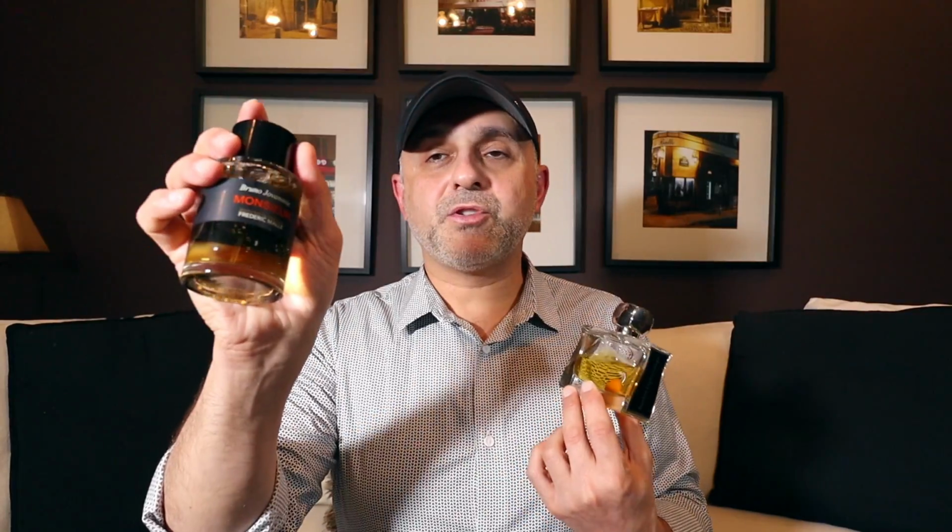Incident Diplomatique is all about vetiver and patchouli. Now the patchouli here is nothing like the patchouli I've been talking about, because this is actually not a dominant patchouli note, whereas that one is dominant patchouli. Monsieur is also a dominant patchouli, but this one, even though it's patchouli, is equally balanced with vetiver. So you've got both balance of vetiver and patchouli, which makes a really unique fragrance because I love both of those notes, and the two together is magic.